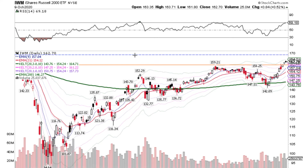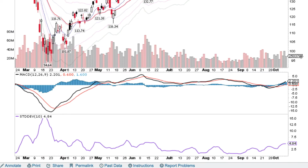As far as small caps are concerned, last week we saw that bullish engulfing candle that pushed above the 21-day moving average. We were looking for a breakout in the IWM. We got that on Monday and a follow through for the rest of the week, closing at recent highs with RSI rising, MACD above its signal line, and volume increasing.